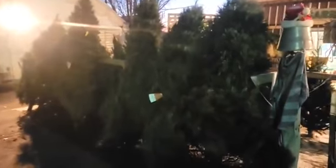We have Scotch Pine in several sizes, anywhere from 6 foot up to, I think, some 9-footers over on the other side of the building. So we do have a nice selection of Scotch Pine. Scotch Pine is, I'm going to get a little closer.